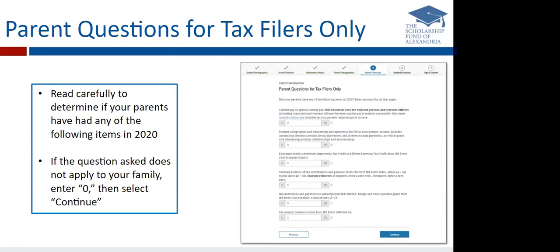For the next section, it's going to ask some additional questions about any other benefits or income that parents did receive. So you want to read through these questions just to see if anything applies to you. If nothing does apply to you, you would simply enter 0. So I'll give everyone a couple minutes here just to look over these questions.